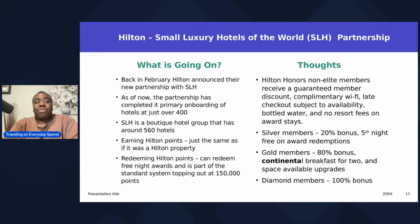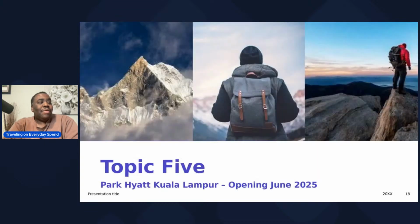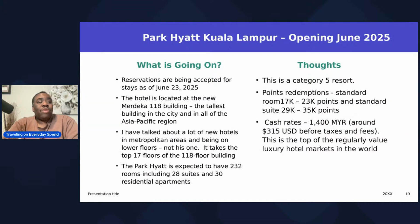And if you're a Diamond member, the only additional benefit is that you go from an 80% bonus to 100% bonus. So definitely take a look and see if there may be slots that Small Luxury Hotels can fill, with you getting additional benefits by having status. And then we've got the Park Hyatt Kuala Lumpur that is going to be opening up in June, but they are already taking reservations. So reservations are being accepted for stays as of June 23rd of 2025.